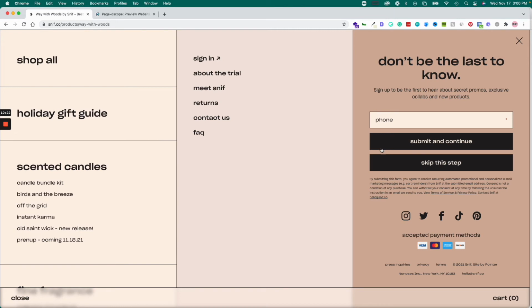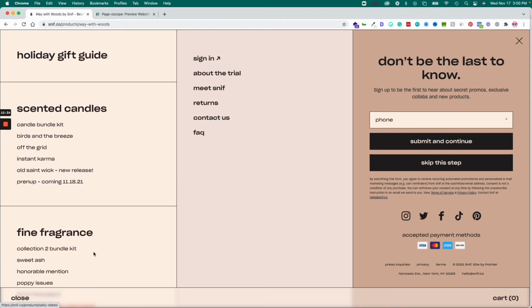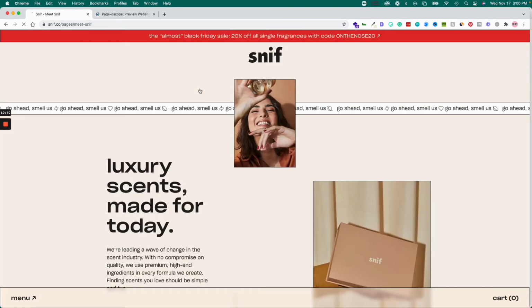I also love that they have another call to action here for you to sign up for their email/SMS list. They have their social icons here, accepted payment methods. It all looks, they did a really good job with this menu. I love this menu pop-up. It just looks badass. Let's see what it looks like if I go to Meet Snif.